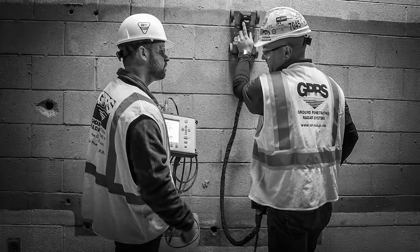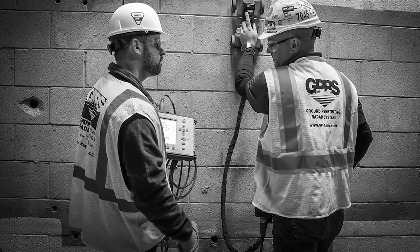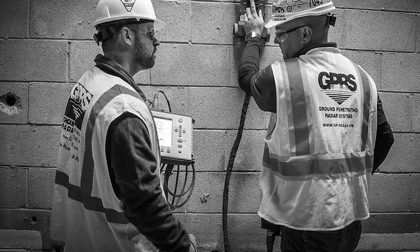We identify the unique parameters and requirements of each project with your team and come up with innovative ways to make sure the critical infrastructure within the slab is not compromised when cutting, coring, anchoring, or saw cutting.